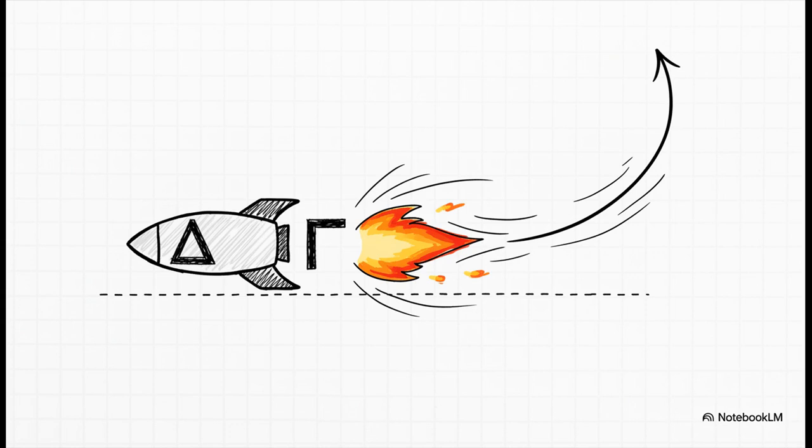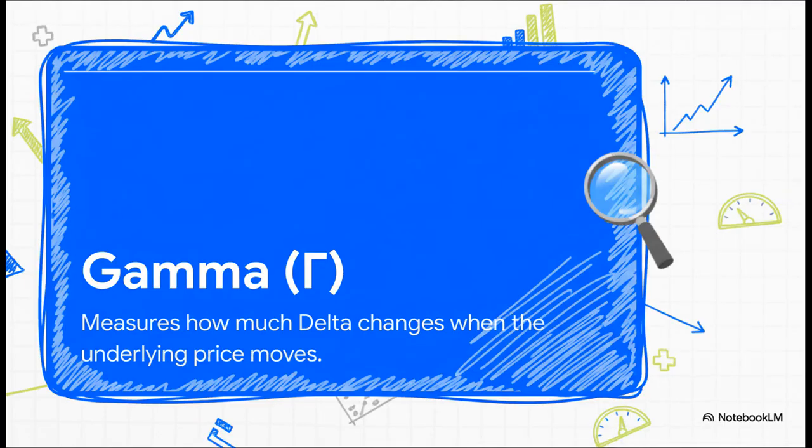But here's the thing. Delta's value isn't set in stone. It changes. So if delta tells you the speed of your option's price change, you need something else to tell you about its acceleration. And for that, you meet gamma. Gamma literally measures how fast delta itself is changing. So stick with me here. If delta is your speed, gamma is the gas pedal.